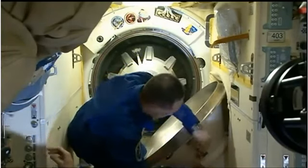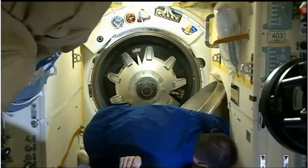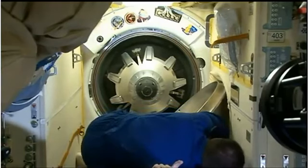Pretty soon, Gennady Padalka will be popping open that Soyuz hatch. He, Kelly, and Korniyenko will be able to make their way into the International Space Station.